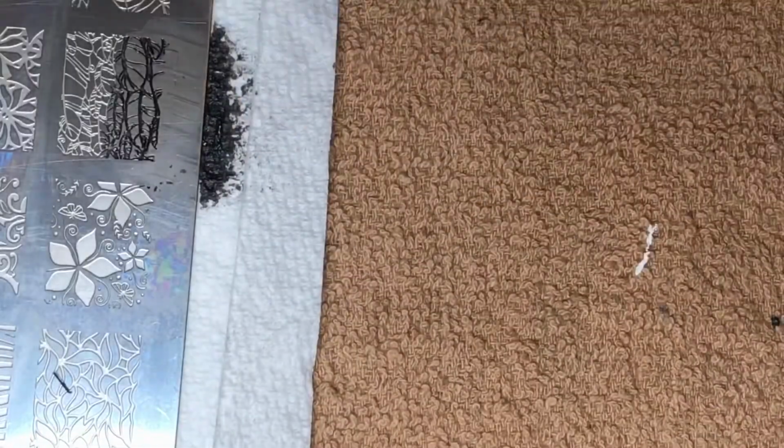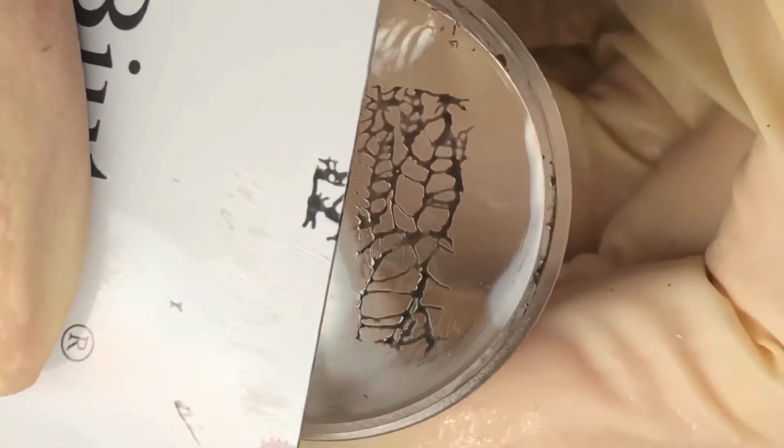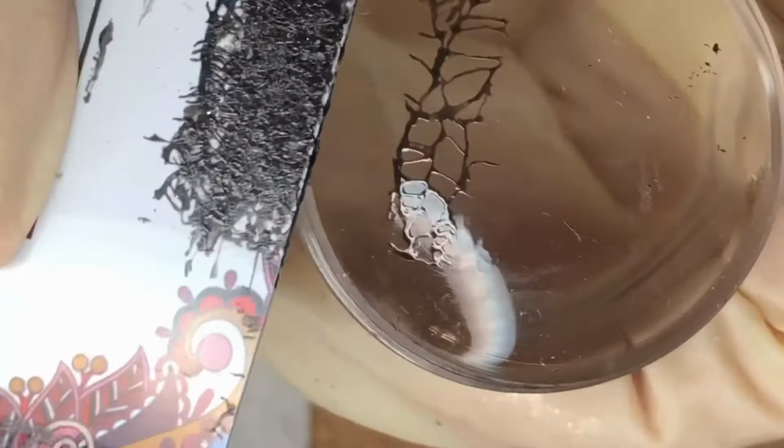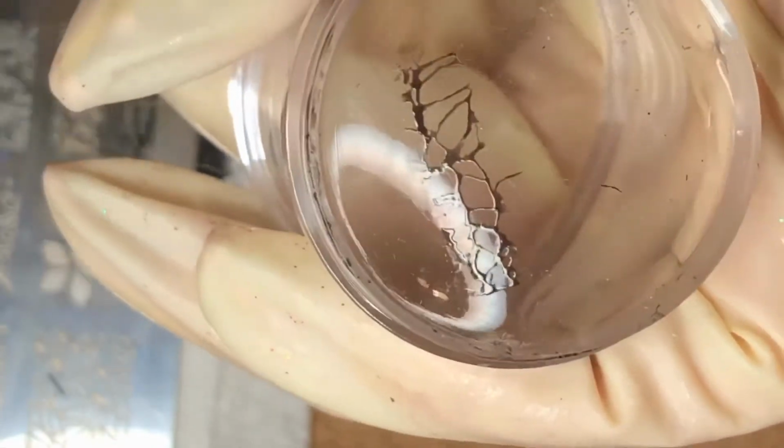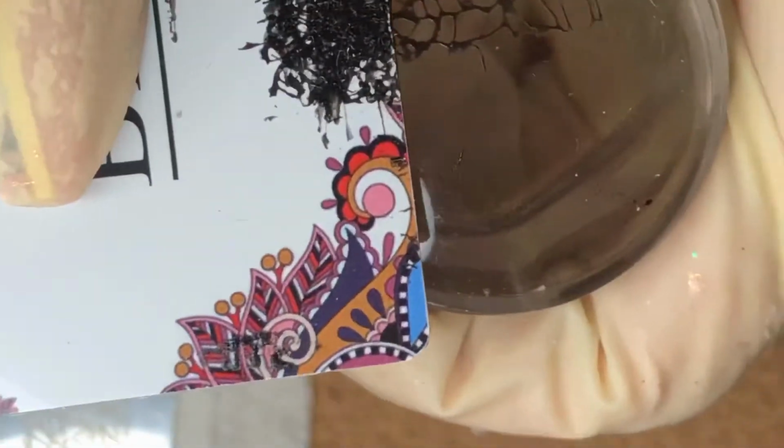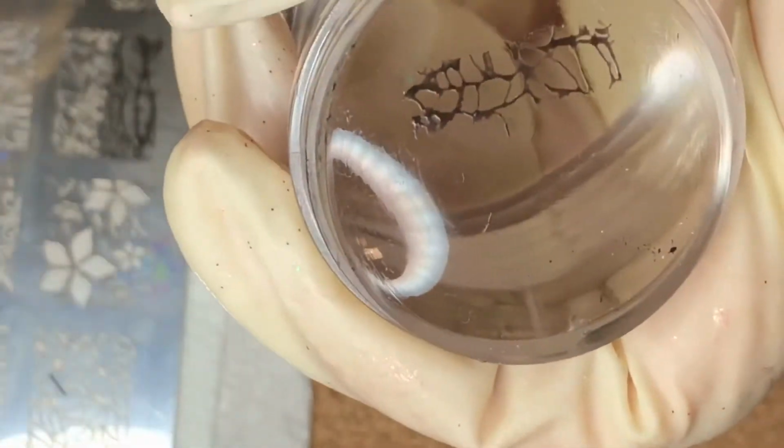And now we're going to clean some of it up. So what we're going to do is go to one side first with the scraper, I'm sorry, and then go to the other side and take a little bit off there too. And then because this is longer than the toe, I'm going to go to each end and just take a little bit off of each end like that. And that's the image I want now.